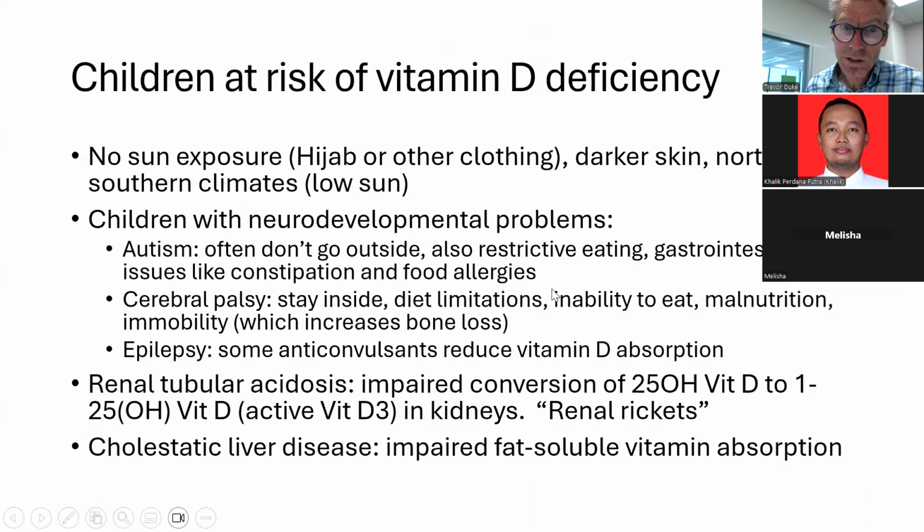The children most at risk of vitamin D deficiency are those with no sun exposure. So in Muslim countries, obviously wearing of the hijab in young children or in mothers puts them at risk of vitamin D deficiency, or other clothing. If children or women particularly wear other restrictive clothing, the darker the skin, the less the effect of sunlight exposure on the activation of cholecalciferol, and people mostly in northern and southern climates where there's low sun, especially during winter. So vitamin D deficiency becomes a very prominent problem in areas where there's low sun, not so much in the area in between the tropics of Capricorn and Cancer, around the equator.